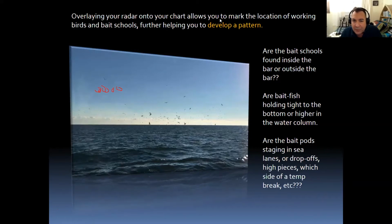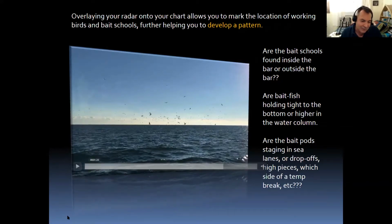Bear with me one second. Okay, there we go. I just have to get used to these little pencil changes that they have now.